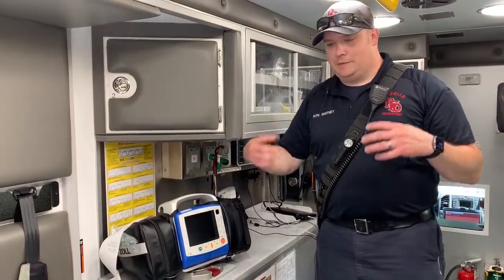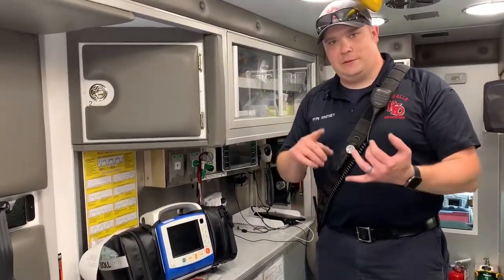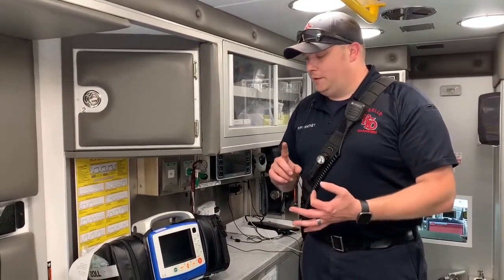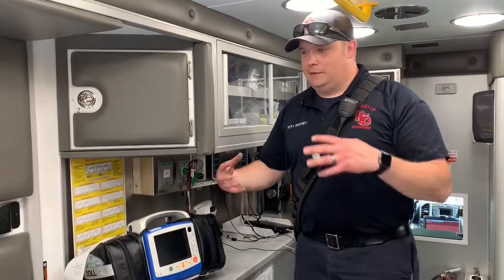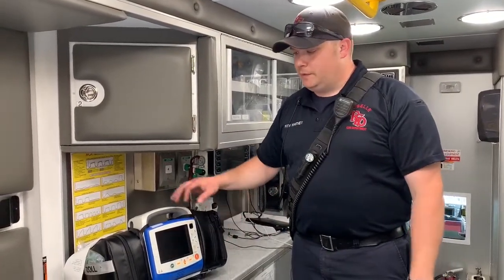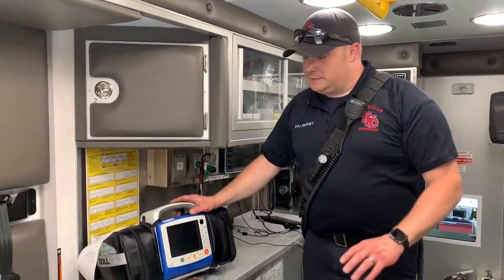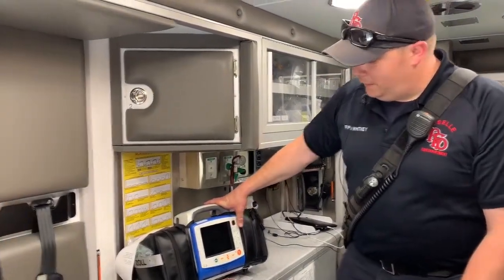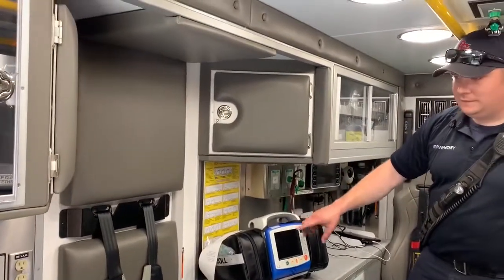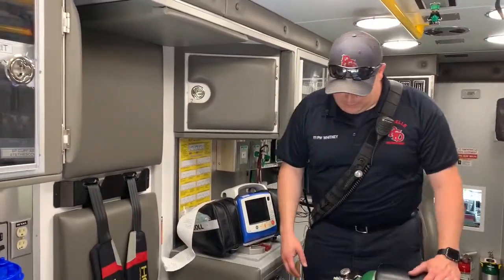We can hook this up to the person. We can take their blood pressure. We can check their oxygen saturation level. We can look at their heart. We can take a full-on 12 lead EKG right from here. So that's pretty nice. Very nice equipment. All departments have these that have ALS vehicles, but the brand will differ depending on where you're at.